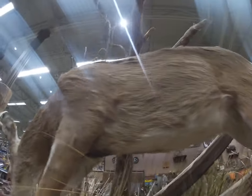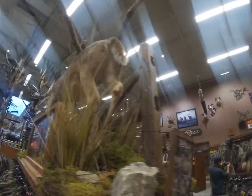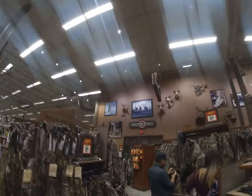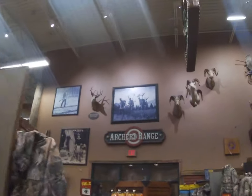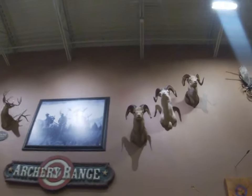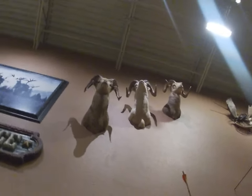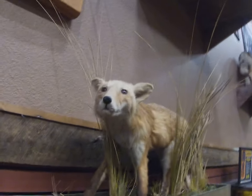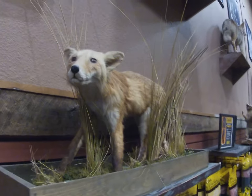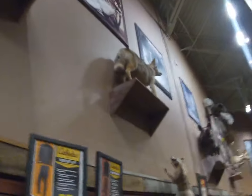We're at Bass Pro. So, wow, look over there. Look at all these animals. Wow. All those animals. Looking nice. This store is amazing, like I've never seen such a beautiful store in my life. See? Very beautiful. See over there, animals, and then right here we got some closer.